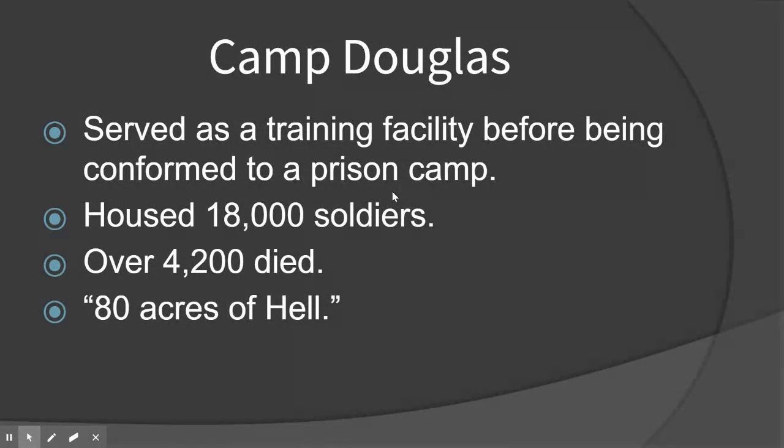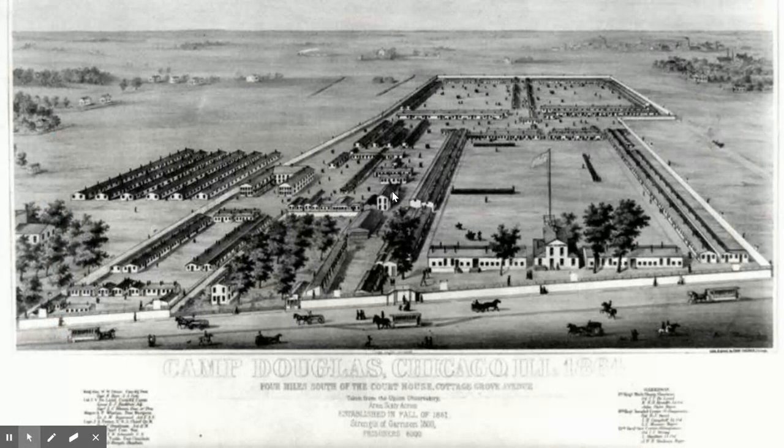Camp Douglas is another one. This was actually a training facility before it was conformed to a prison camp. It has housed 18,000 soldiers. We are going to see over 4,200 men die here. And it was often said to be 80 acres of hell. So again, Camp Douglas, right outside of Chicago in 1864. This is a drawing of it. However, they will convert all of it from a training facility to a prison camp. Picture of it real quick.